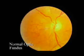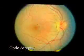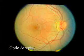Now, usually I would do it on both eyes. There's a situation where you can actually have papilledema in one eye and optic atrophy on the other side, and we actually call that Foster-Kennedy syndrome. It's not very common, but don't be fooled by the fact that you just look at one optic nerve and think that the other one will be the same.